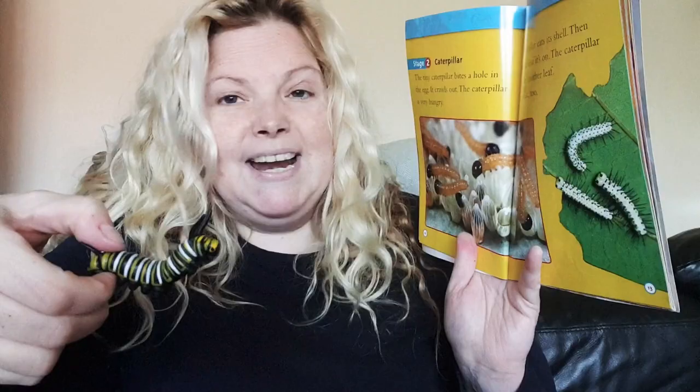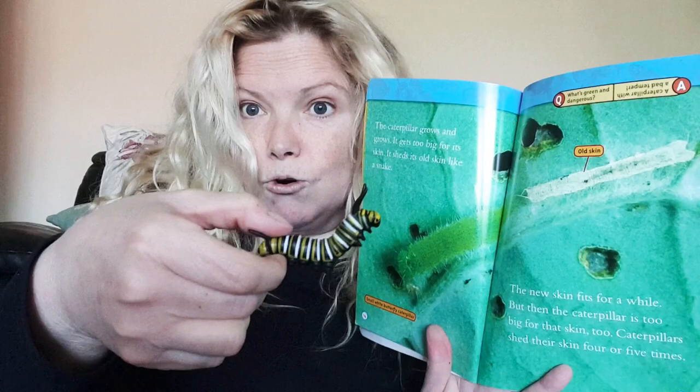And then it eats the leaf and then it moves on to another leaf and eats that. And then it moves on to another leaf and eats that. Oh my goodness. And he eats and eats and eats. And he grows and grows and grows. My goodness. And he gets too big for his skin. Yes. And his old skin comes off like a snake skin. And underneath, he has new skin.